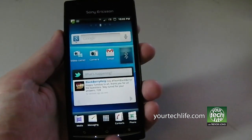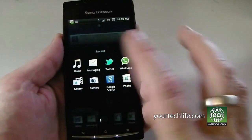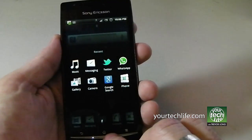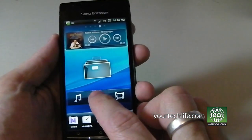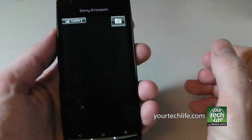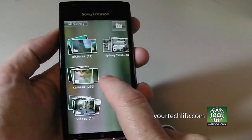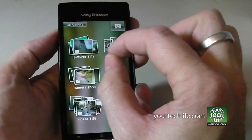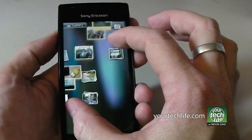Another quick thing that's interesting, if you push and hold the home key, you'll get a list of recent apps, which is fantastic. Nice and easy way to access recently used things. And look, one really great feature, I've got to be honest, I think this is awesome. In the photo viewing application, when you've got a list of photos, if you pinch out on those photos, it will scroll through them for you.